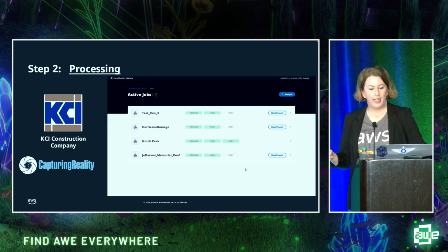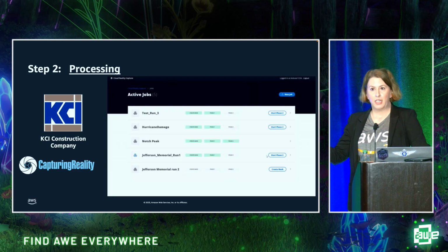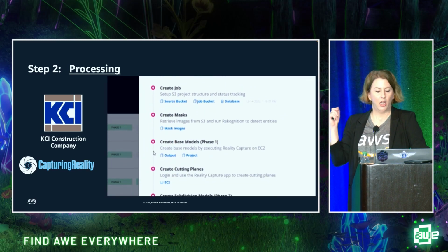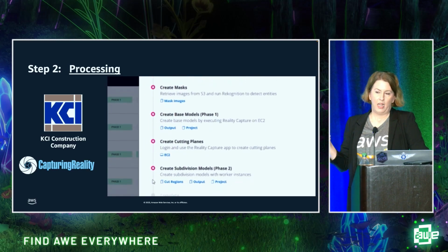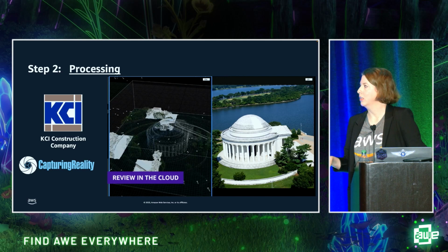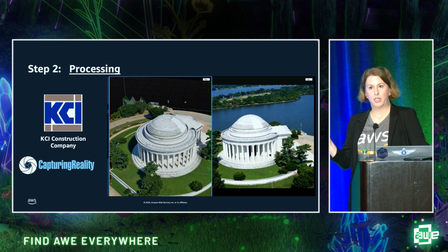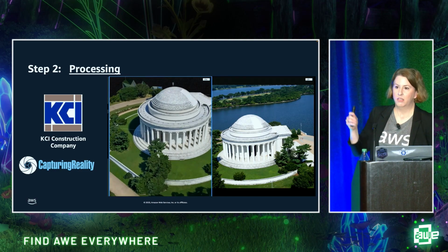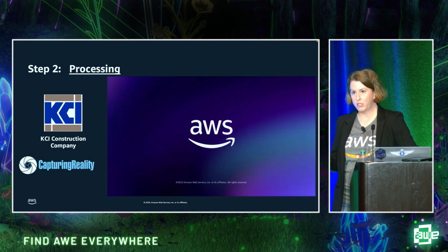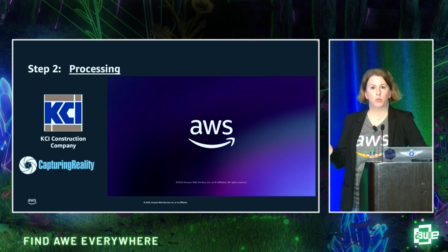So we built a web interface. You can kick off jobs. You can manage jobs, process your data, view your data, all in the cloud on AWS. Now, the cool thing about this, prior to this prototype, KCI was spending 2 days processing their 3D data locally on a graphics workstation to create 3D models of a single construction site. And so after this prototype with KCI, they were able to free up that graphics processing workstation and process a single site model in minutes to a couple of hours.